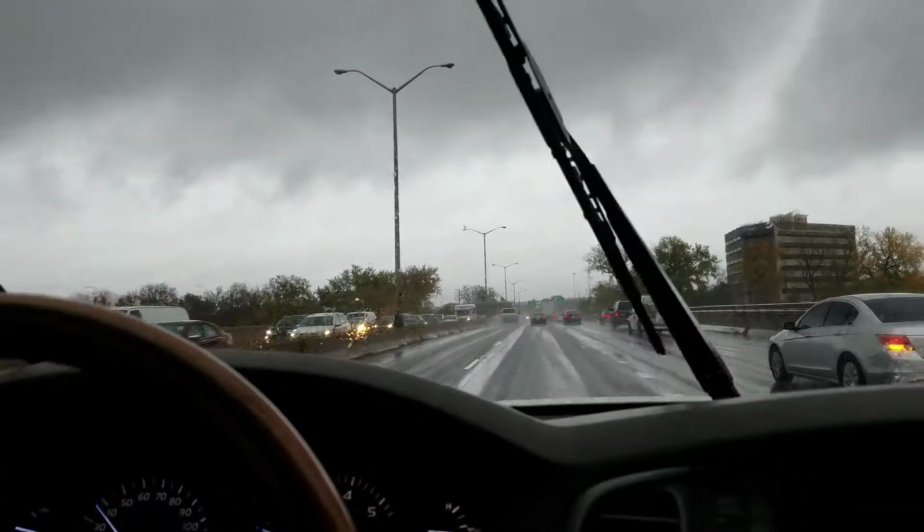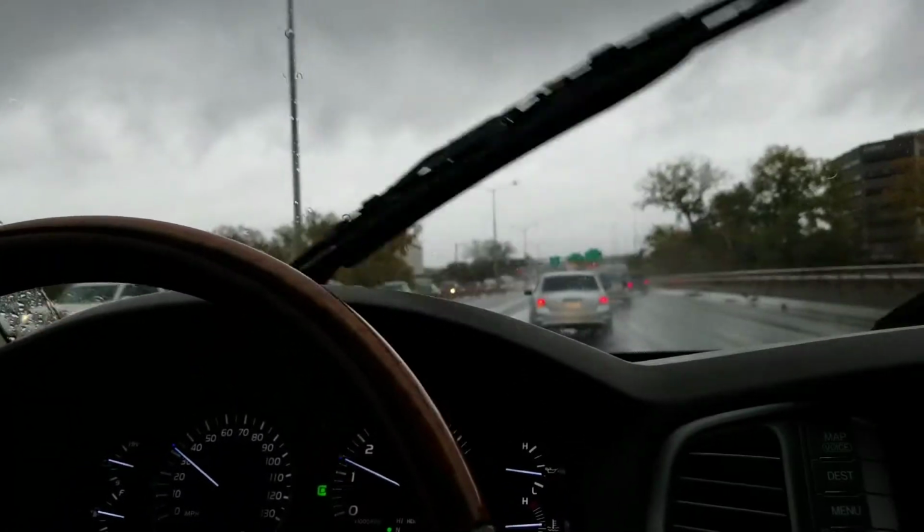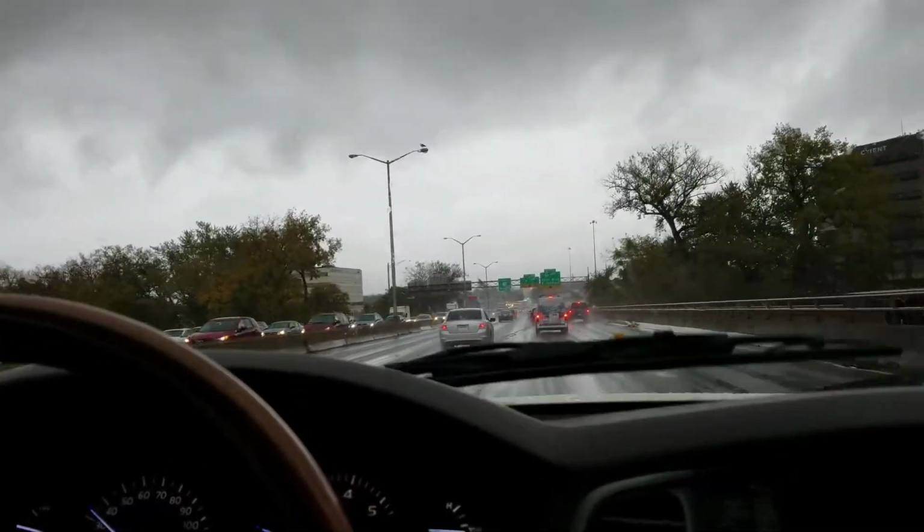God, I hate this part of the highway. It's such a dangerous crossover.